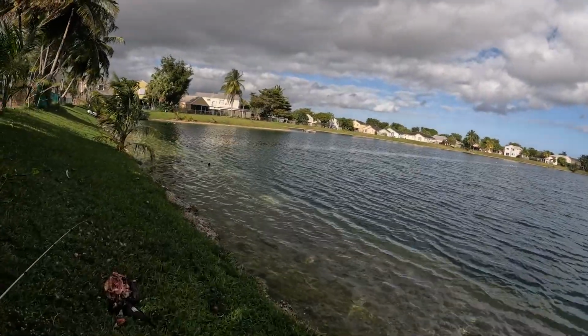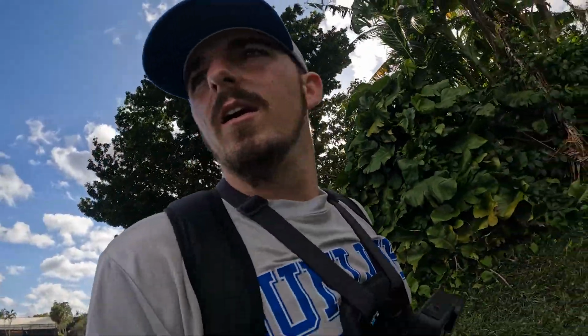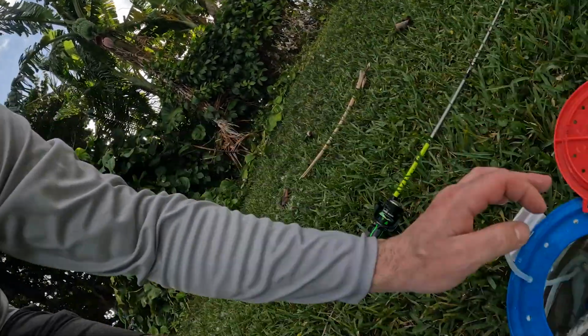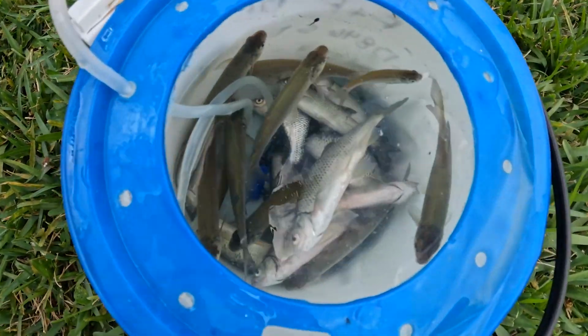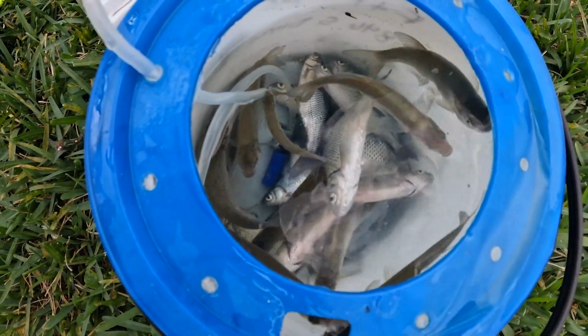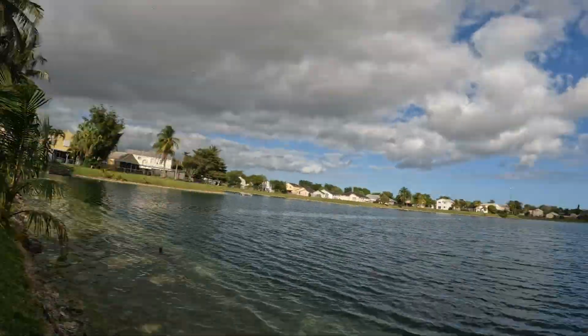I've only caught five fish. Pretty sure it was five. And looking to use up the rest of these shiners, but as you can see, the bubbler went bad on me. I should have got a new bubbler today, and that's what I'm working with. All dead big shiners, so unfortunate, but hopefully I can make it work. Let's see, I should be able to make it work.